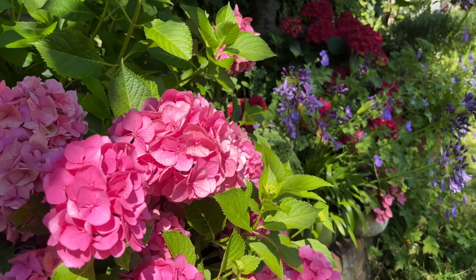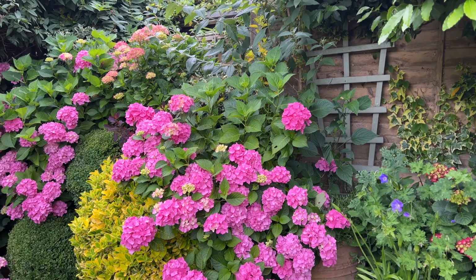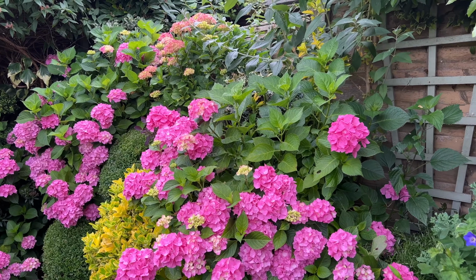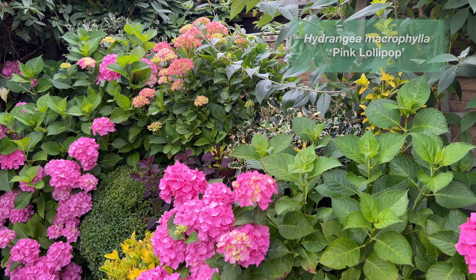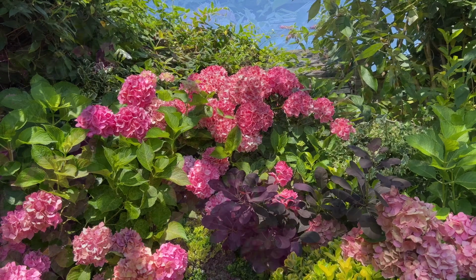We've grown to appreciate the way flower heads tumble down in cascades rather than taking an upright form. We think of them as hydrangea waterfalls. This tumbling bubblegum bright cultivar is Pink Lollipop, and the upright fountainhead at the top of the cascade is La Vion Rose.